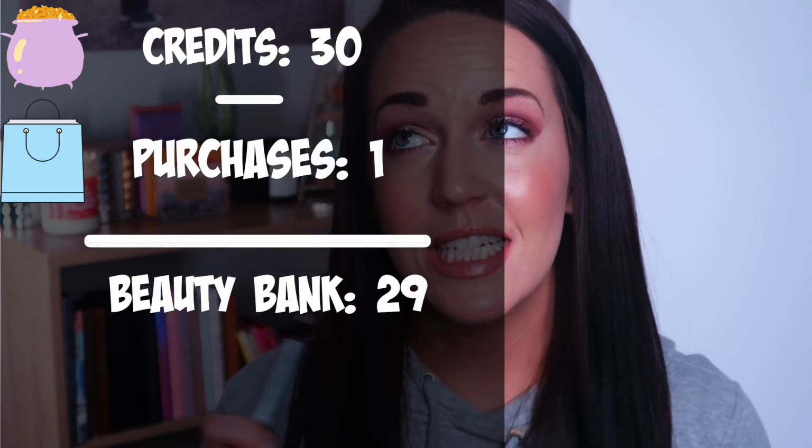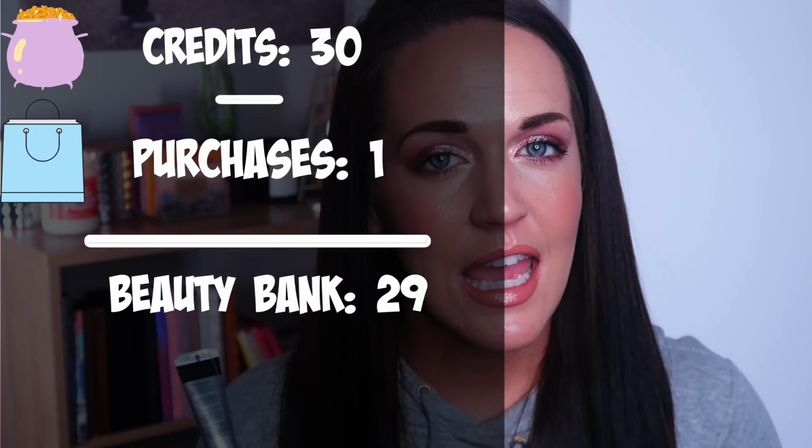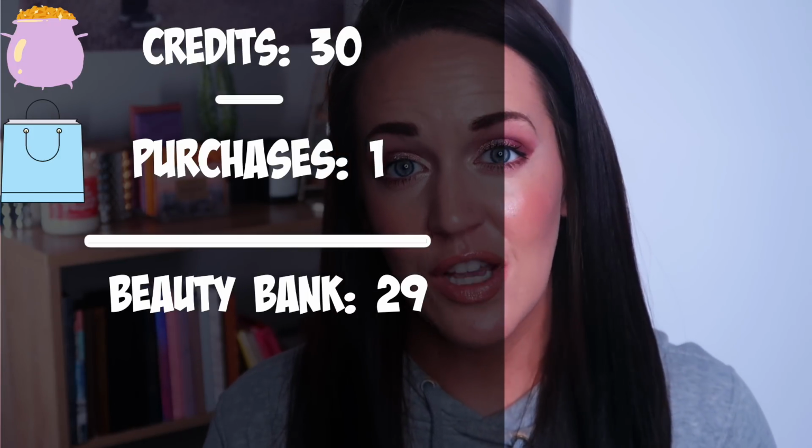But this was the only makeup product I purchased in the month of January, which is seriously saying something for me because I clearly have a makeup spending problem, and I'm really proud of myself for this. So that means my beauty bank will decrease by 1, bringing it from 30 products to 29 makeup products that I can still purchase throughout the course of 2022.